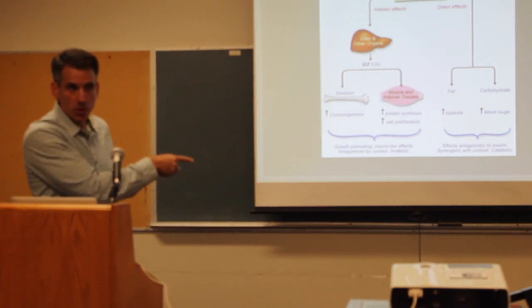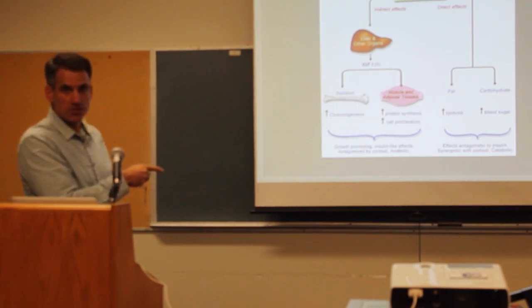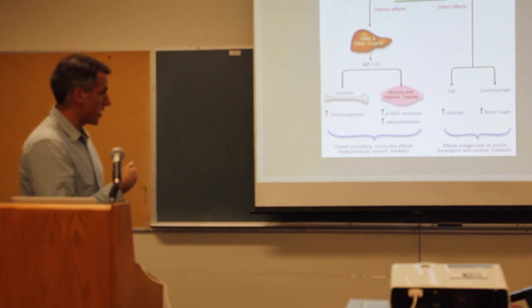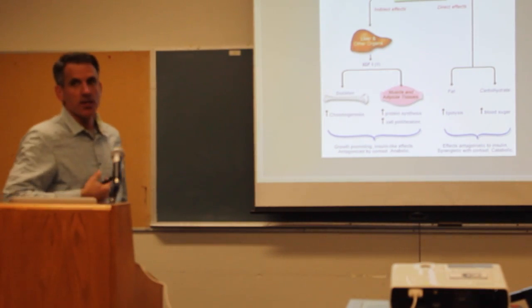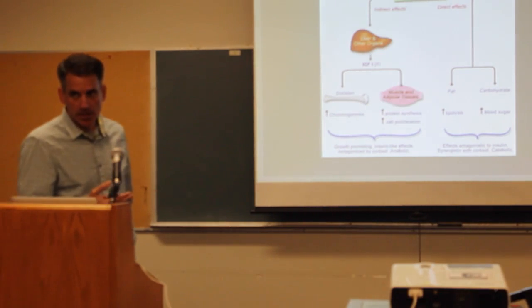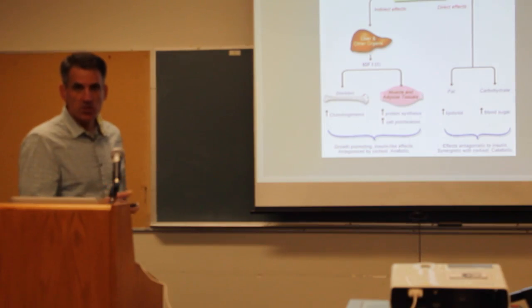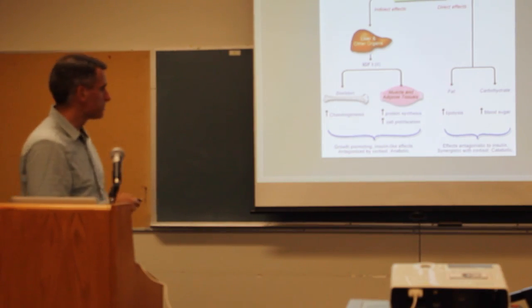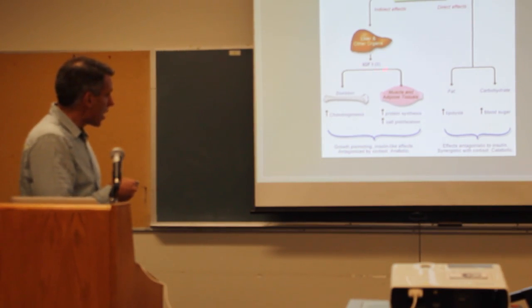It actually makes you hyperglycemic. It makes your blood sugar go up. It gives you diabetes. But IGF-2 can make you hypoglycemic, and it can, interestingly, create a syndrome that's a lot like acromegaly in that it changes your appearance, but it's associated with low blood sugar instead of high blood sugar. That's very rare. In any case, IGF-1 has two major effects.